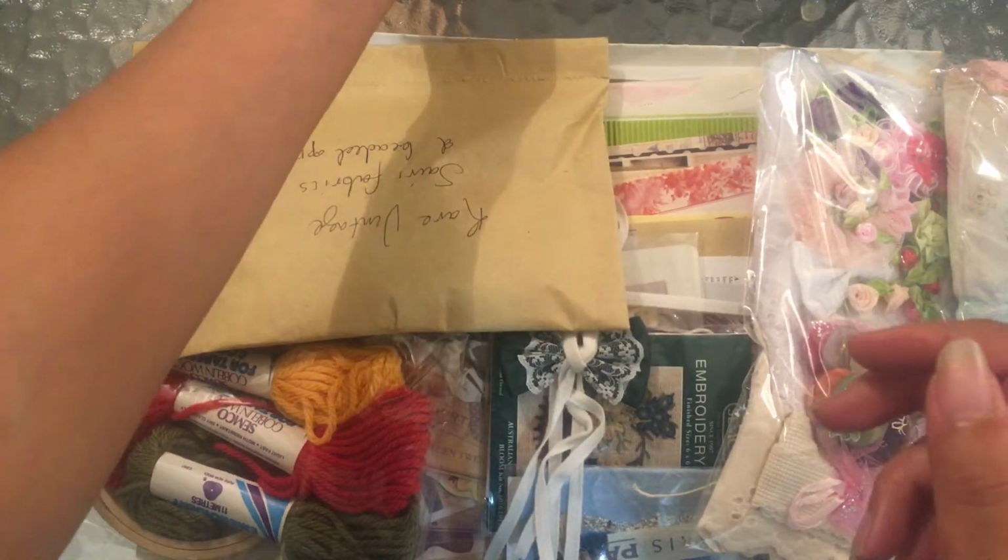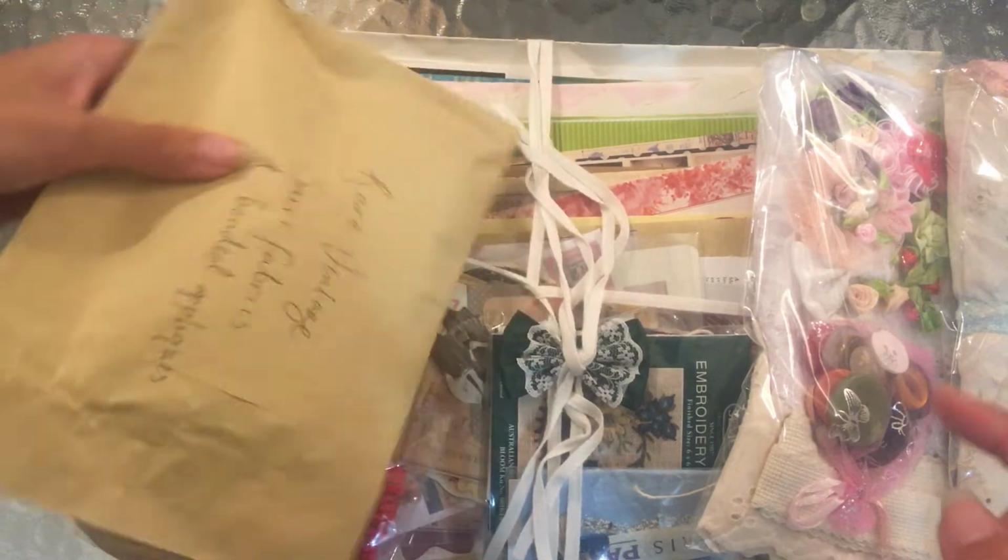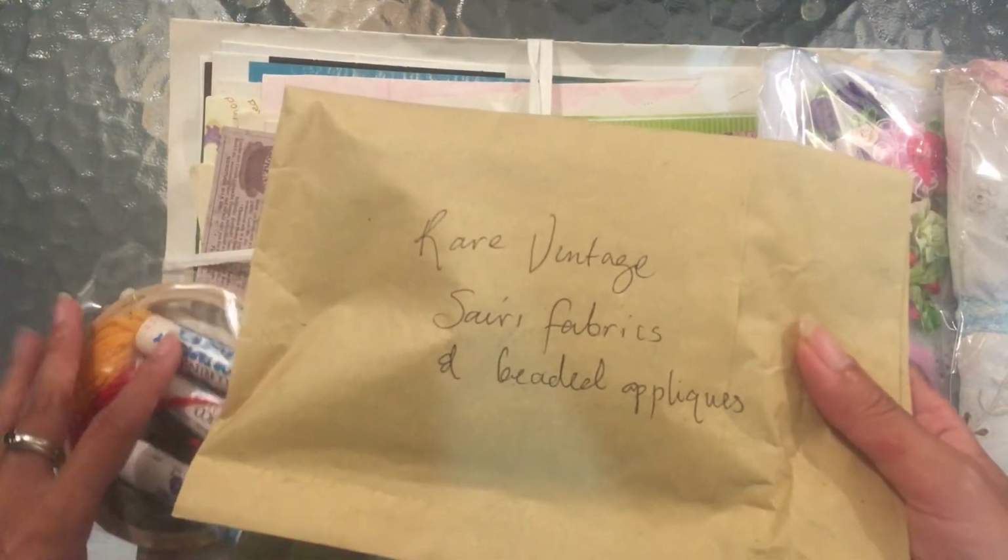Sorry, I might be coughing a bit. Still feeling much, much better. Feeling way better, just got a bit of a cough, that's all.